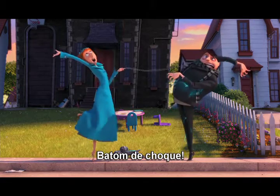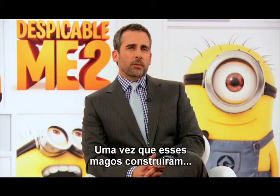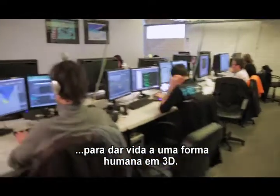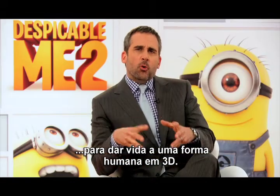Lipstick taser! Once these wizards built the rigs for each character, the animators got to work manipulating the movements to literally bring a 3D human form to life.